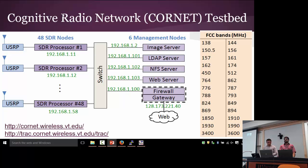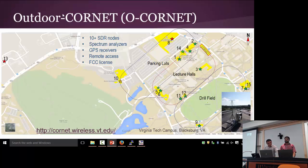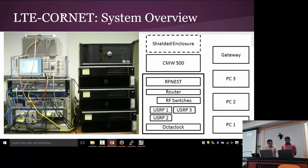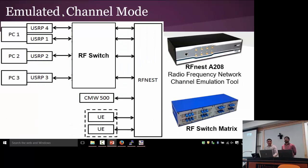Is that happening on the RF? No, in this case it was all cabled. It was all cabled, right? It was all cabled. So nothing was over the air, so it doesn't matter what band. No, this was band 7, 2680 megahertz. Right, but then you're not transmitting anything. So no, not over there. The configuration was like this. The signals were passing through the RF nest, and the channel effects were introduced by the RF nest.